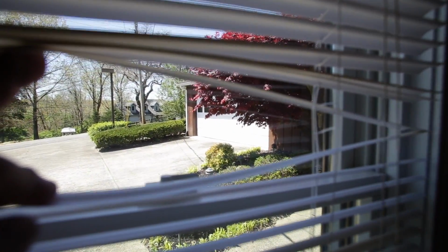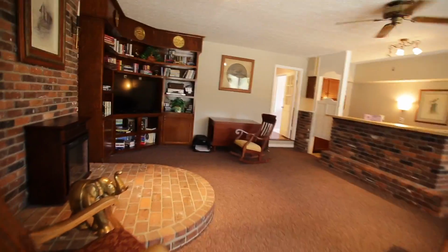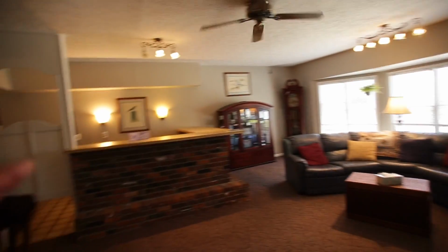So, just to show you where you're at, there's the garage and the workshop. And you can come in this side door if you want, and boom, you're in the den. You gotta have a boom in there, right? So there you have it. We got the whole house. I'm gonna take you outside, of course, show you the back. 3,000 square feet, 4-bedroom, 2.5 baths.